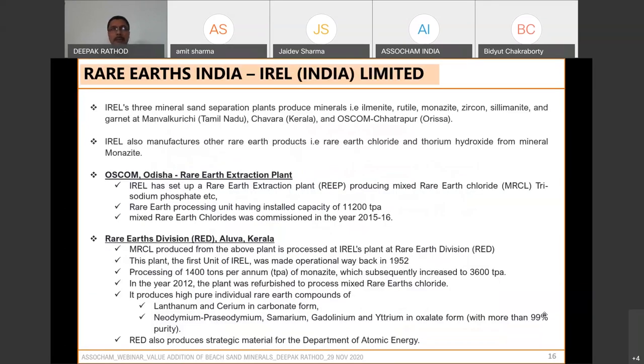Now, I'd like to apprise you about how much value addition of rare earth oxide we are doing in India and where we are presently in the rare earth field. The IRE has got minerals and facilities at Odisha, Kerala, and Tamil Nadu. Here they are producing ilmenite, rutile, zircon, all the beach sand minerals in addition to the monazite. And IRE also manufactures rare earth chloride and thorium hydroxide from the monazite.